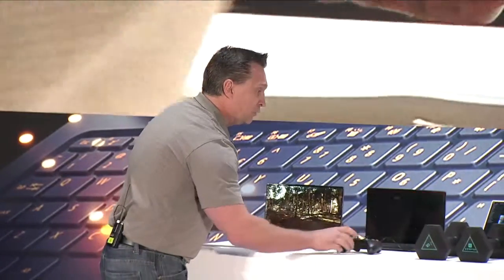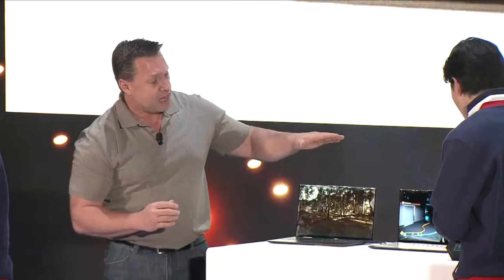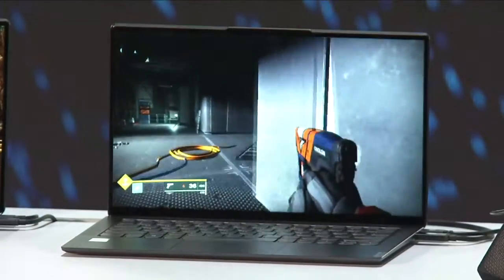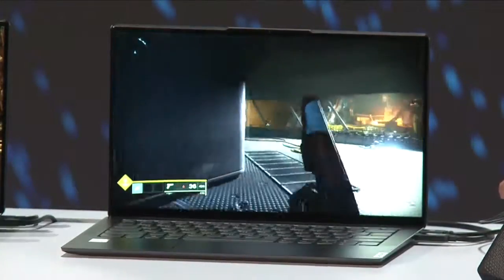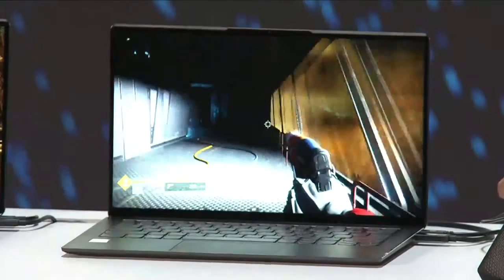Now, I know Alex likes gaming, so Alex, would you take this one for a spin? Okay. This is the latest game, Destiny 2. You can see it's got amazing gameplay. The lighting is incredible. The frame rate is super smooth. And typically, to run Destiny 2, you'd want a much bigger system. But off our Gen 11 graphics, we're getting amazing performance. So we have that great gameplay in something as thin and light as that Yoga system you just saw.